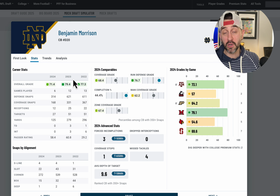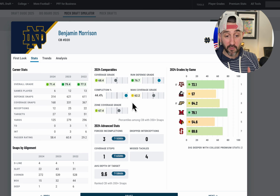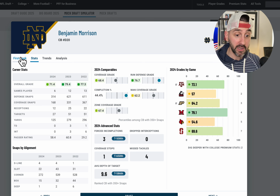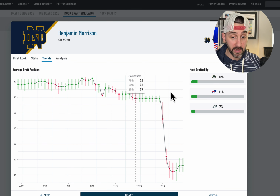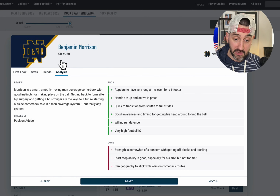I think even in 2023, that hip was kind of giving him issues, right? He's an excellent player, man. Good in coverage, solid against the run. You can't really look at these grades for 2024 because he was hurt and playing hurt, but the tape is some of the best I've seen, right? He's being mocked to the Bills, to the Eagles. The analysis is, high IQ, willing run defender. He's got really good hips, in my opinion, right? He's just always in good position.